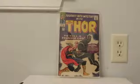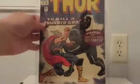I see this book all the time in beautiful shape on eBay, going for not a lot of money. So just go pick it up. I mean, that's beautiful. Look at that. Beautiful. Alright.